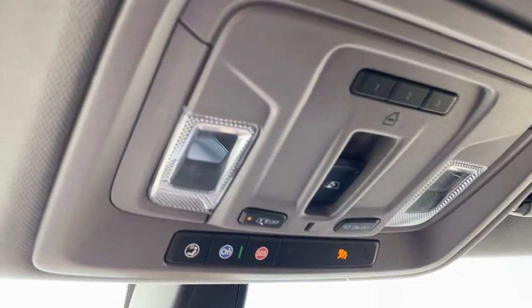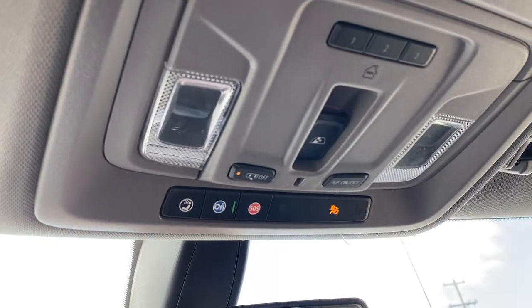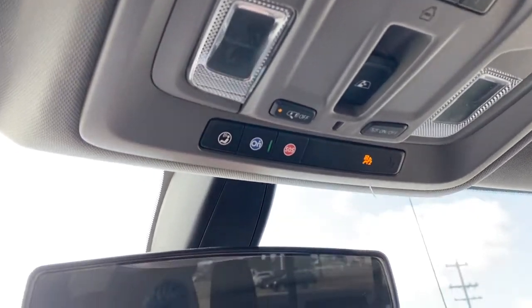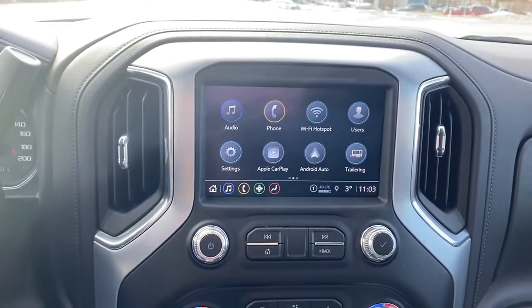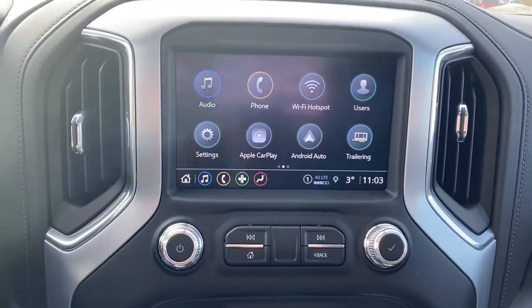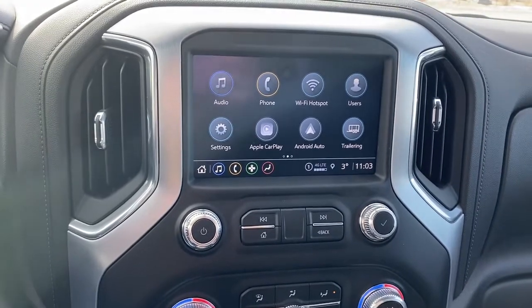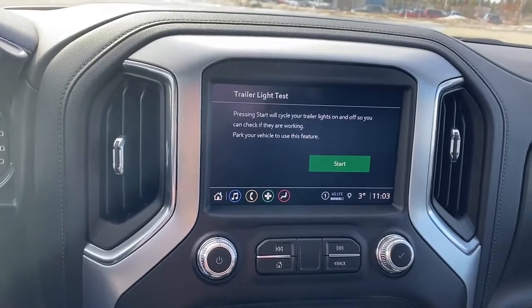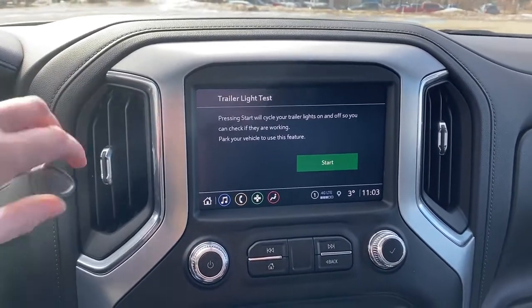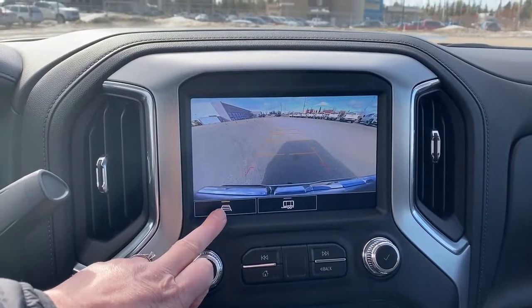Overhead, the programmable garage door opener, rear window slider button, OnStar, and some interior light buttons. Up next is GMC's Infotainment Center, equipped with Apple CarPlay and Android Auto. This touchscreen displays the outside temperature, the time. It's also equipped with our trailering app, and this screen doubles as our backup camera with or without guidance.